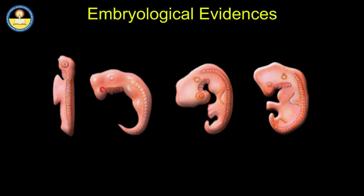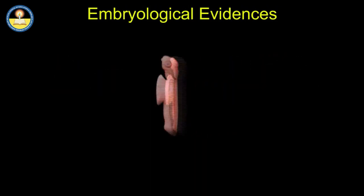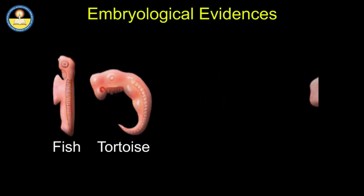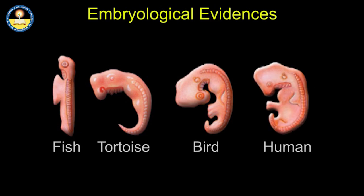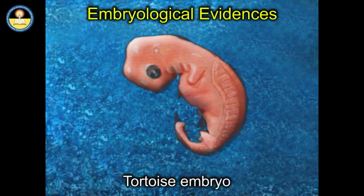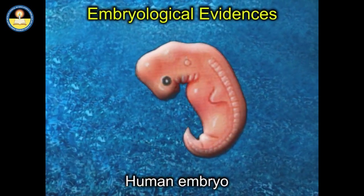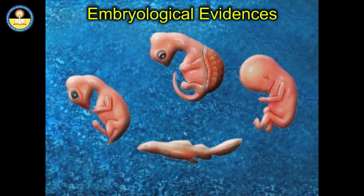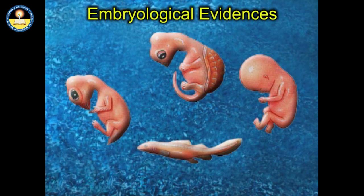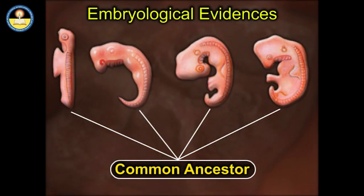On observing the changes taking place during development in many organisms, it shows that every multicellular organism passes through these stages. The early embryos of fish, tortoise, bird, and human resemble each other very closely. But later on, full-grown embryos pass through different stages and lead to the formation of specialized features in each organism. These post-embryonic stages of development make them entirely different in shape and structures. But the similarity of early embryos tells that these animals have common ancestors.